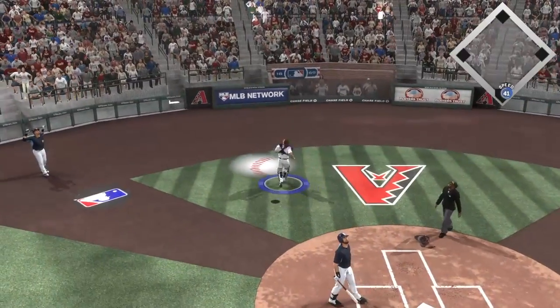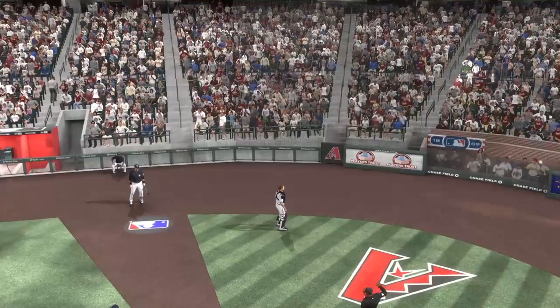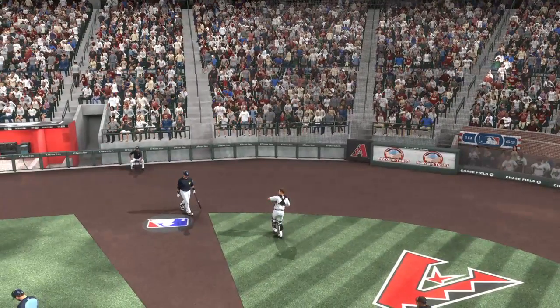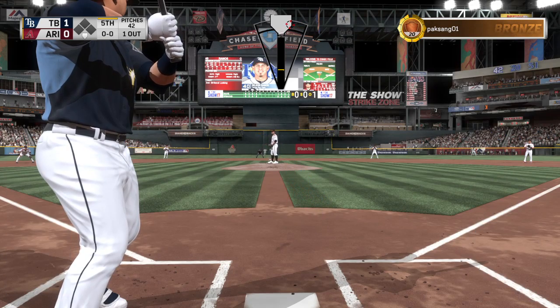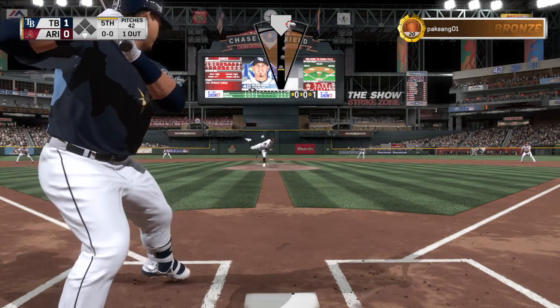And a foul pop behind the plate. And he'll indeed make the play in foul territory for the first out. Here's the catcher, number 40, Wilson Ramos. Wilson Ramos, with one run in and one gone so far this inning.